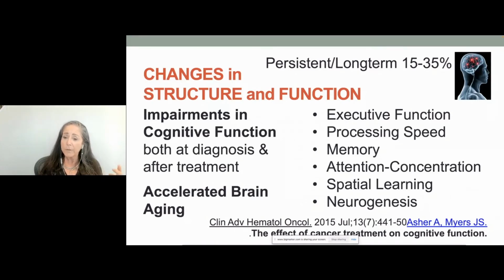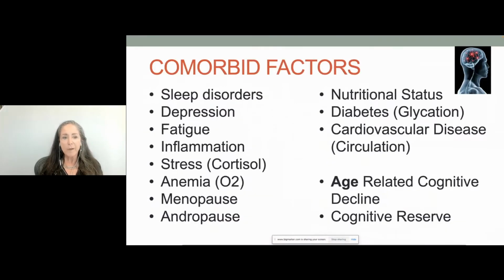So we're going to be wanting to help patients have a healthy brain, basically, and be able to repair neurons that have become damaged in the process. And there are comorbid factors that impact the subjective experience of the patient, as well as the actual physiology of the brain and the nervous system.